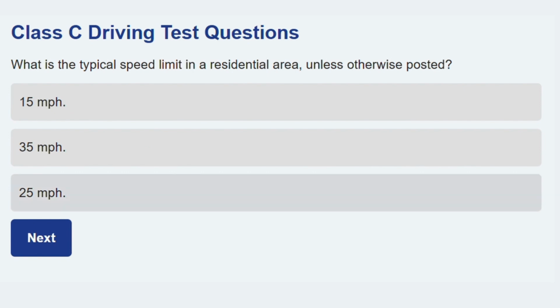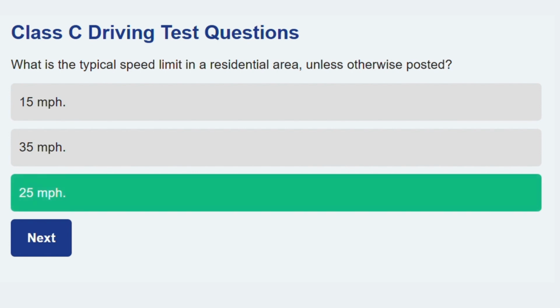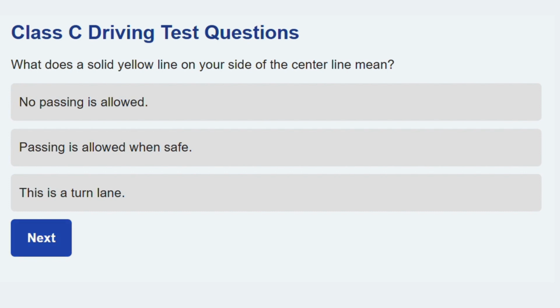What is the typical speed limit in a residential area unless otherwise posted? 25 miles per hour. Slow speeds protect people and property in neighborhoods. Residential pace. Next.